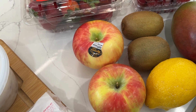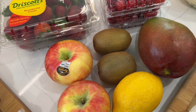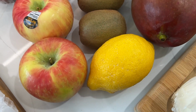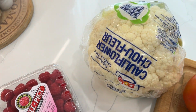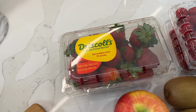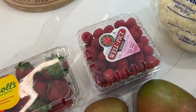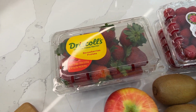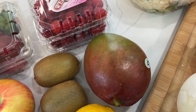These are Honeycrisp, my favorite. Then we have a kiwi, which came out to be a dollar for it. So two kiwis, two dollars, lemon, a dollar as well. Then we have a cauliflower, which was $4.99. Two boxes of raspberries were two for seven, so $7. Strawberries were $4.99. Then we have a mango, which was $2.99 each, so that was it.